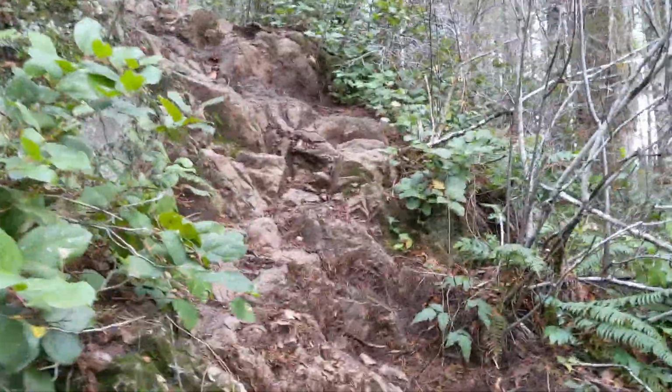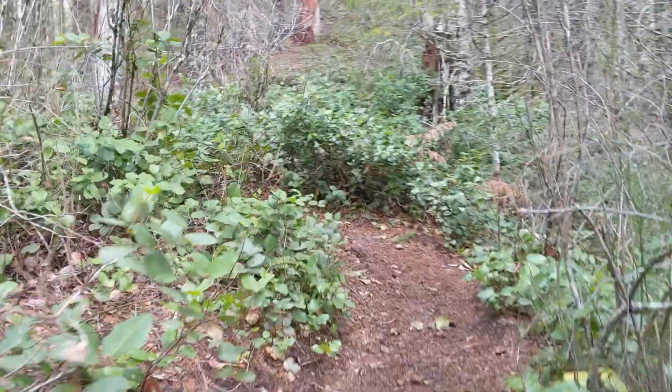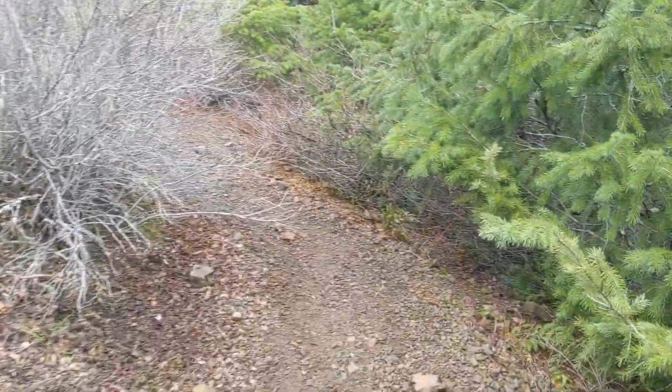There's a few fun rocky sections on the trail to climb, and when you pass a picnic table and emerge onto some more exposed areas, you know you're close to the top.